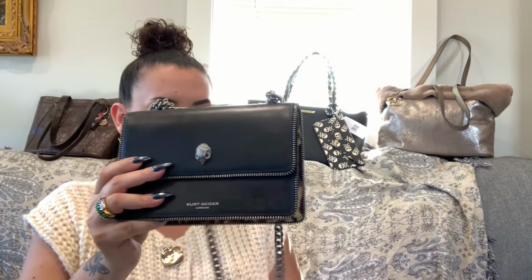Okay, here's another one that was mine. I did buy it from another YouTuber secondhand, just like the Coach. I don't reach for it. I've only worn it once. I know it's Kurt Geiger. That is my favorite brand to buy retail, but I do buy with a coupon because they do give loyalty points. And I actually just bought a new Kurt Geiger with a $60 off coupon they gave me. Anywho, I'm gonna let this one go.